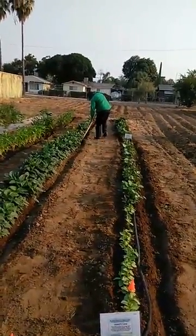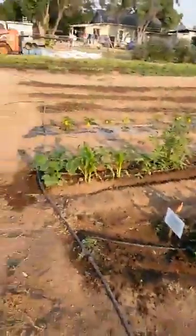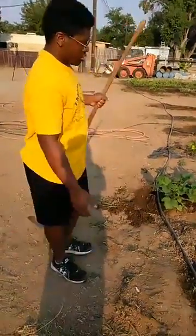And you don't have to be a full-time farmer. You don't have to be a pro at farming. It's just important to know, you know? People are dying from genetically modifying your food. And it's just very important to know.